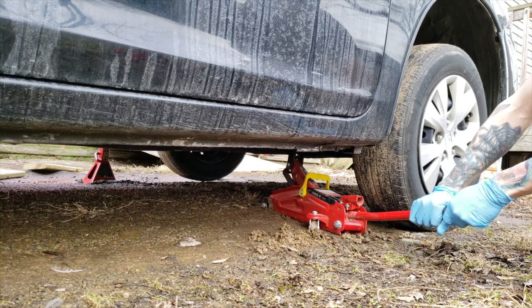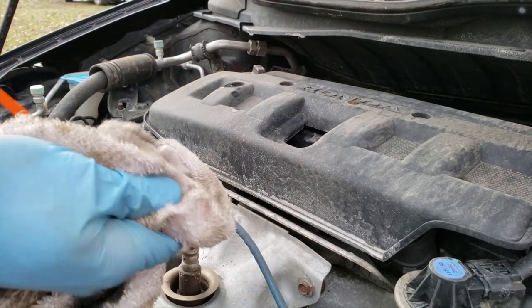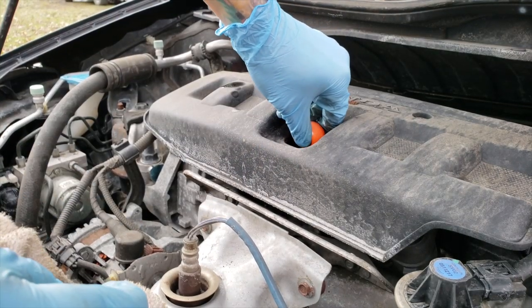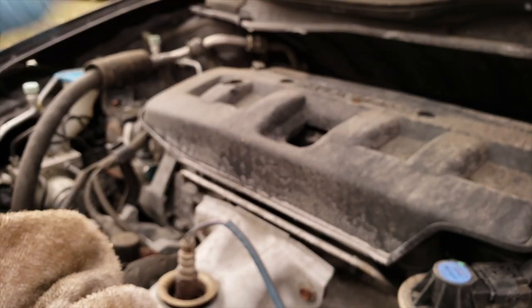Then I put my car back down on somewhat level ground, and then I check the oil levels just using the dipstick. If you can't really see the oil in it, just wipe it down using an old towel or a paper towel, and then put it back in the car and pull it back out, and you'll be able to see where the oil's currently sitting. If it's below the bottom line, you'll need to add a little bit more. You basically want it right under that top line.